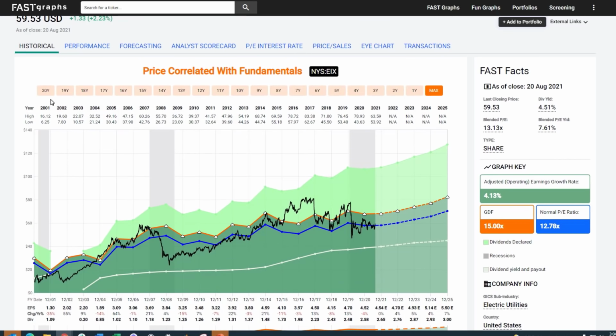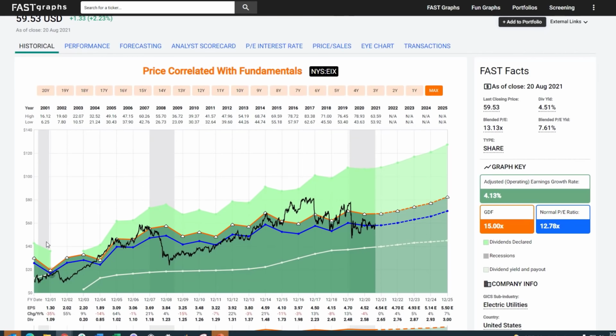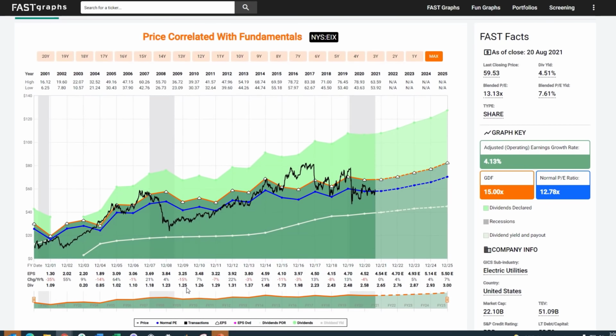I'm going to go back to the 2001 recession, the 2008 recession, and of course the COVID-inspired recession, which technically we're still in, though I'm not sure how this recession is really going to be measured in hindsight a few years from now. But regardless, let's test the notion of Edison International being a defensive play. During this recession, it actually did show defensive characteristics in that the company's profits actually grew and the business grew.